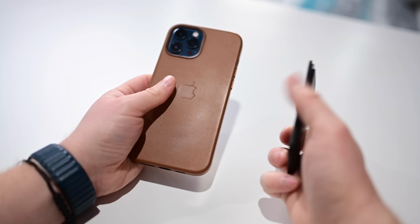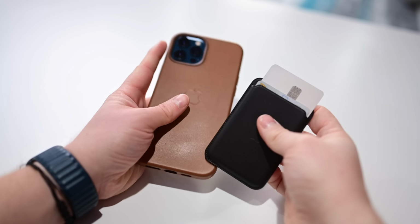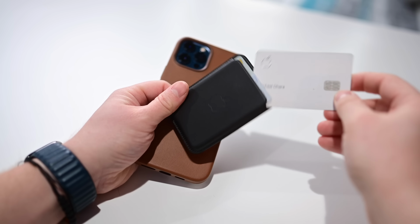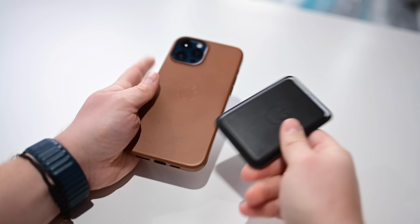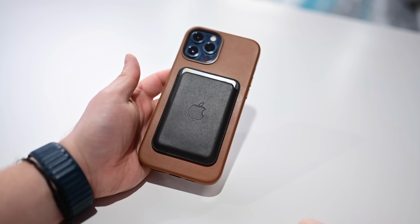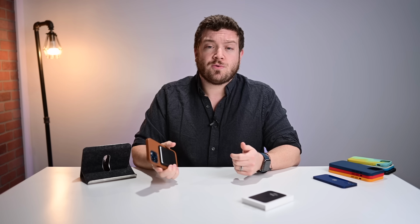I put this in my pocket every single day, never an issue, never coming off when I don't want it to. And a lot of times I do take it off because I'm using my phone and I don't need this. So boom, this comes off, this goes in my pocket, and I use my phone just like I normally would. No problems whatsoever. Plus, you can take it off anytime you want to use wireless charging. I want to use MagSafe charging, boom, you take it off. You want to use a MagSafe charger in the car or a dock in the car, slap it on there, take this thing off. It comes off anytime, just like you would a regular wallet.